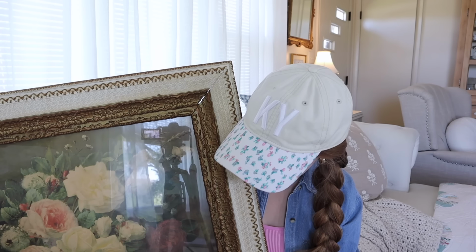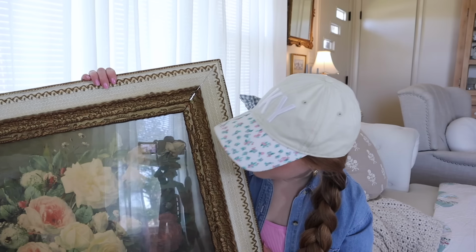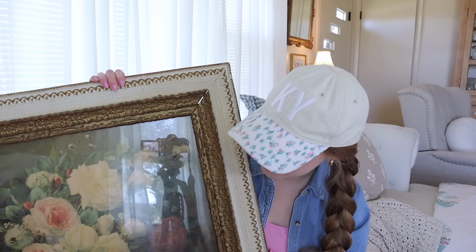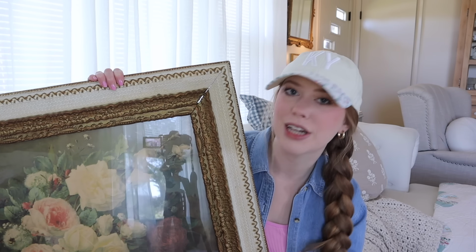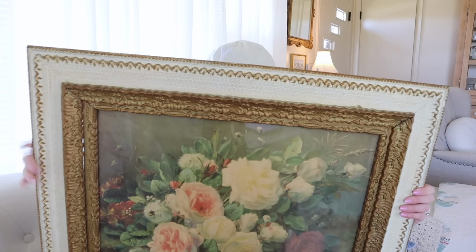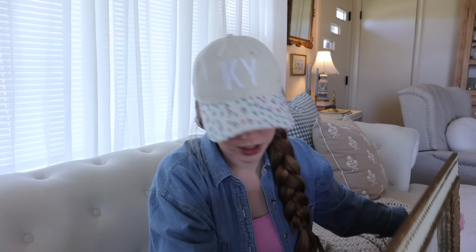It's such a large size, and it has so much character. And again, it's just the perfect spring picture. I don't think I could have ever found anything more perfect to add to our cottage home for spring. So I will share with you again what it looks like hung up. So that was the first, most exciting find that I could not believe.